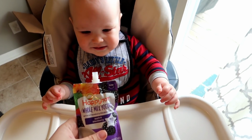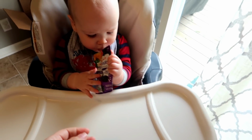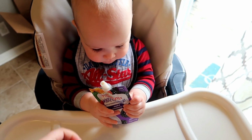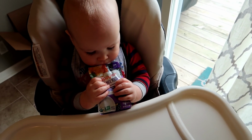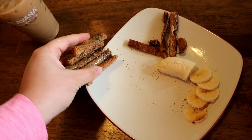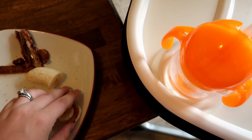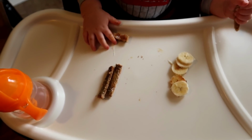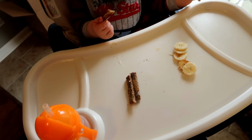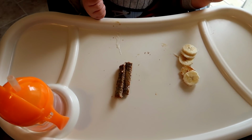He's ready. Okay, so first thing I am giving him this morning is this yogurt that he really likes. He's kind of hit or miss with doing it himself. I get worried about it spilling out, but he's pretty good with it. And then I am gonna give him some peanut butter toast, just cut into strips. He likes to grab a bunch at one time. And then some banana. He really likes this. Sometimes I'll give him a little bit of Cheerios too, but this is a typical breakfast.